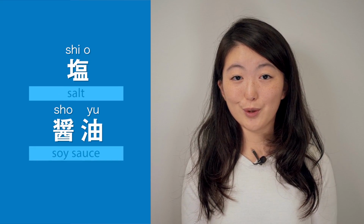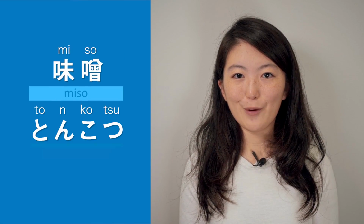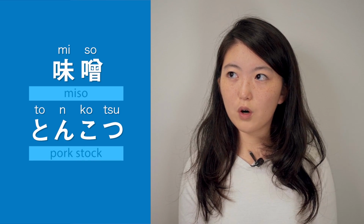Next one is ramen. We call it ramen. And we have mainly 4 types of ramen in Japan. First one is shio ramen, salt ramen. And the next one is shoyu ramen, soy sauce ramen. And next one is miso ramen, miso ramen. And the last one is my favorite, tonkotsu ramen, pork stock ramen.